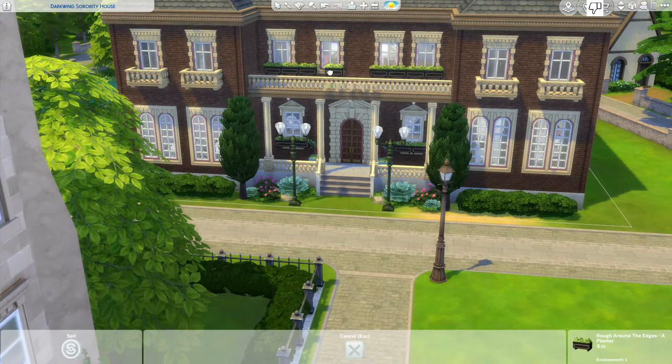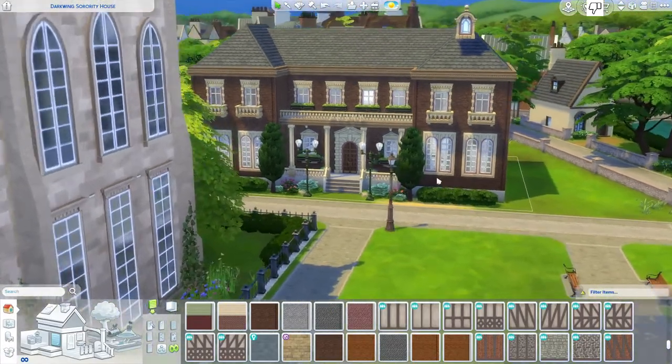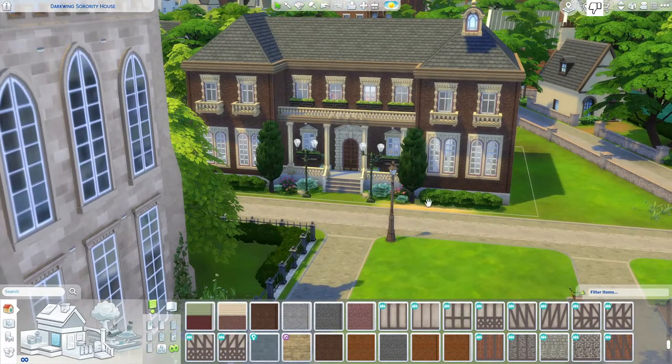Because I'd kind of like... Oops. Not that far. Have these more spaced like that. I think that looks a little bit nicer, but it's really going to mess with your fireplace, so you'd have to pick which one's more important.